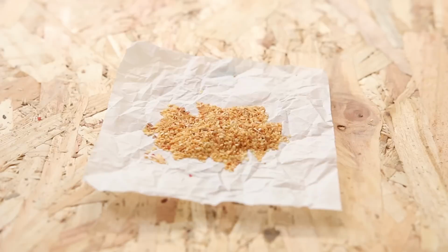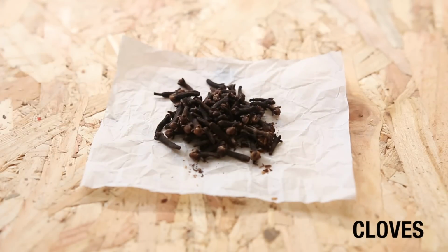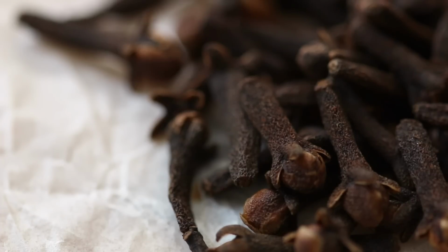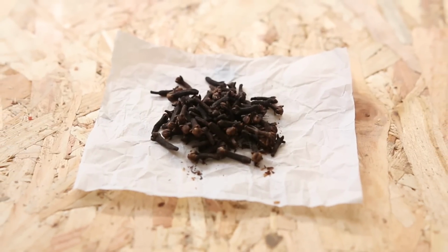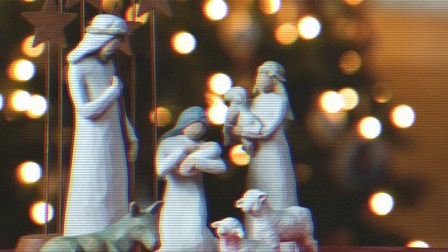Now that you know how to wake up your spices, let me give you 6 additional spices for your pantry. Cloves. So I can tell you they have a pungent taste with a touch of menthol, but it doesn't make so much sense. So just remember, they taste like Christmas.